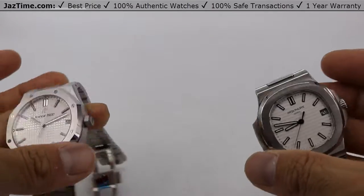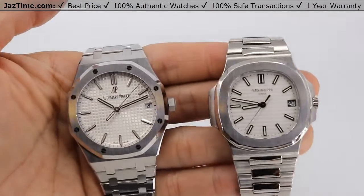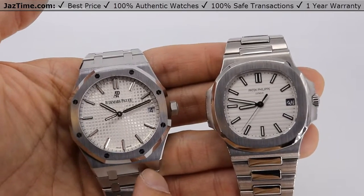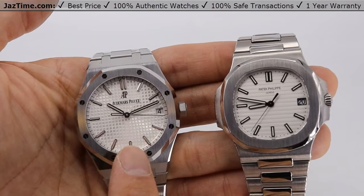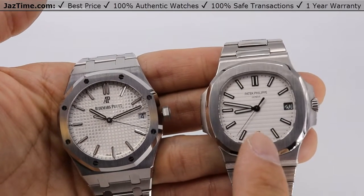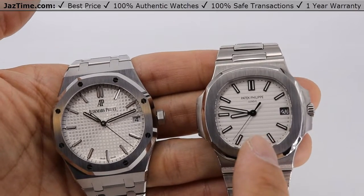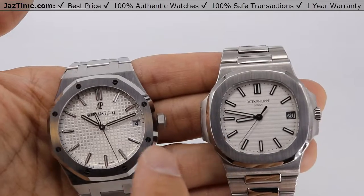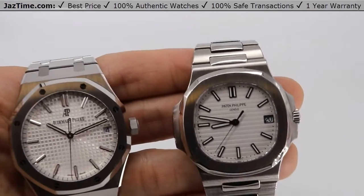Okay, let's talk about the dial. I call them both white because to me it looks white, but AP calls their white dial silver. And I think Patek calls theirs opaline, or I'm not sure. They might call it white or silver. I'm not really sure, but to me it really looks white. So you can't really say much there. Since we're talking about the dial, take a look at this.